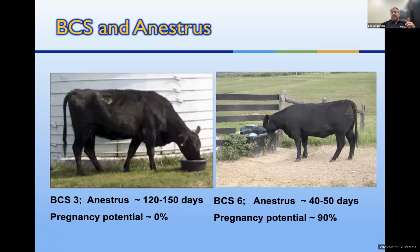It completely dictates estrus and cyclicity, and cattle have a very, very difficult time getting pregnant when they're not coming into heat.